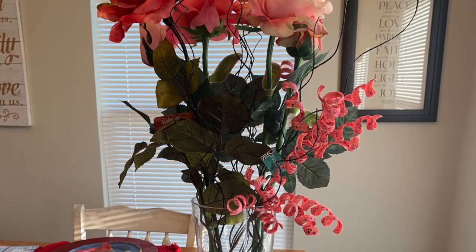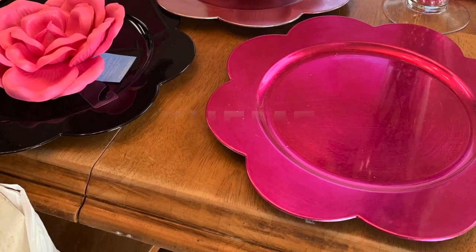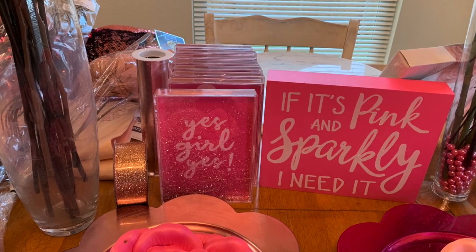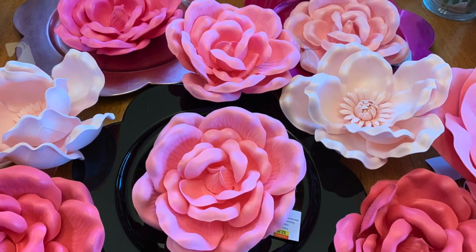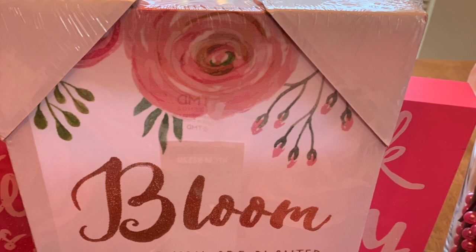In keeping with our vision and our theme, we selected a lot of flower and rose patterns and coordinating colors. We decided to do this as a special tribute to my mom who passed away, and it was just a way to honor her and make it feel like she was a part of this celebration since her name was Rose.